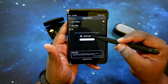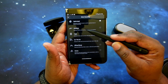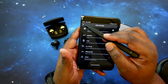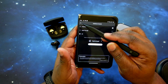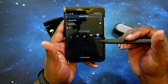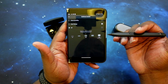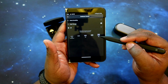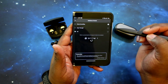But then you can select different options here. If you hit the three dots there, you can go from airplane, train, on the go, office, study, and home. And of course, you can do some personalized configurations down here at the bottom. When you do the hear through, you can select your strength as it sets up. You can go from high hear through, meaning a lot of ambient noise, to low, meaning very minimal ambient noise. I like to have mine on high if I'm going to have that, but we'll stick with noise canceling here.